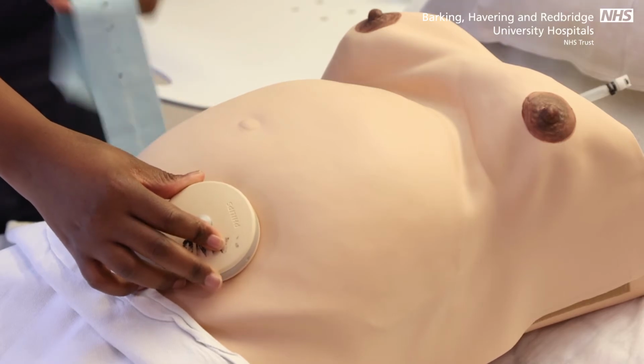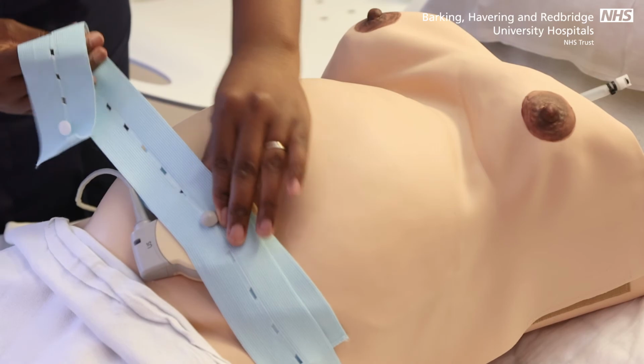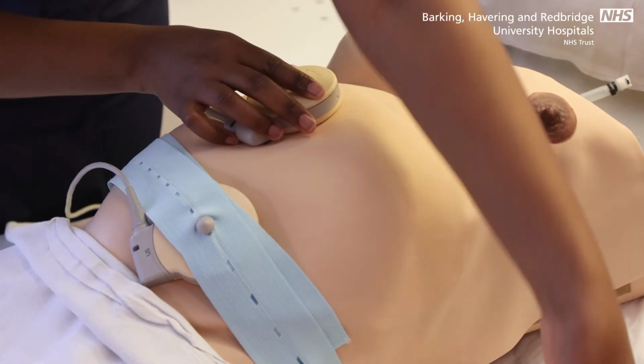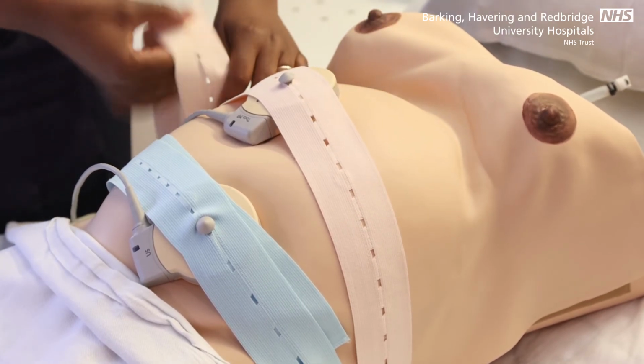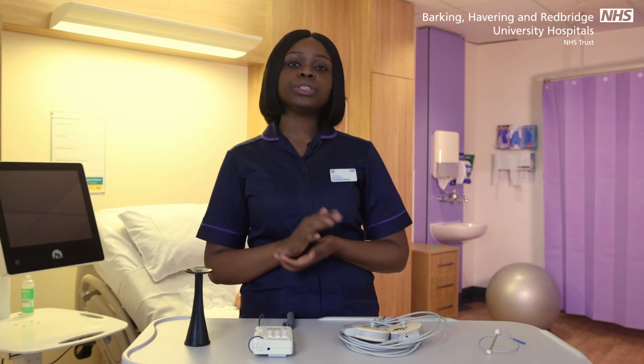Continuous electronic fetal monitoring can also be done in two ways. One is by fastening 2 devices around your abdomen. So one of the devices monitors your baby's heartbeat, whilst the second device monitors the frequency of your contractions and your pulse. The other device is called a fetal scalp electrode, which is shortened as FSE.